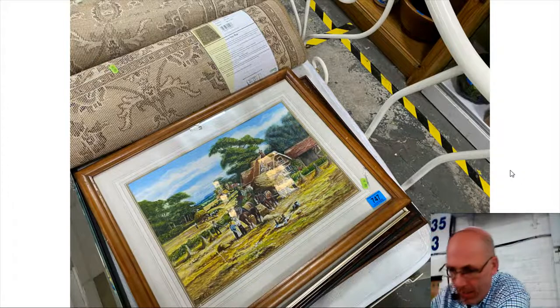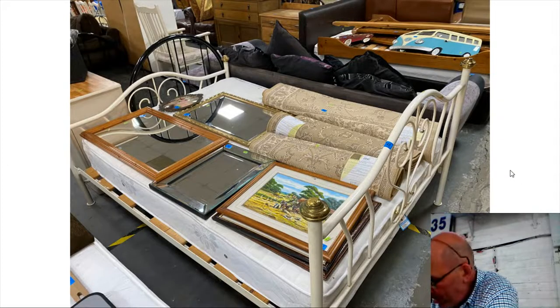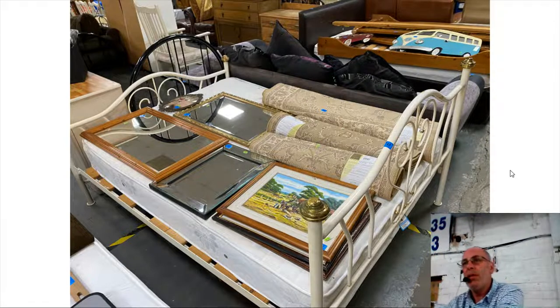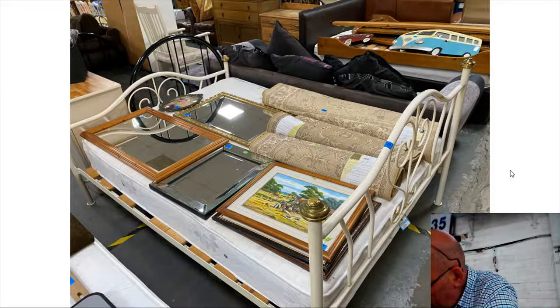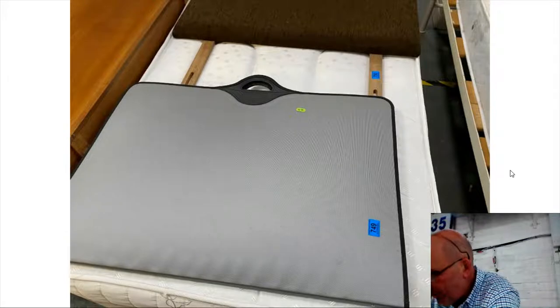Lot number 748 is the double bed with the metal frame. This is a nice thing. Start me 30. Start me 20 then. £20 for the metal frame double bed. 20 and bid, 22 anywhere. 22, 24, 24 and bid, 26 anywhere. £26 anywhere. Selling away then £24 to number 2108. And lot number 749 is a puzzle board, and I've got a £6 bid.